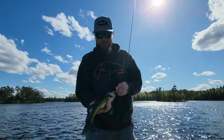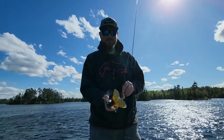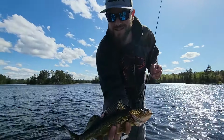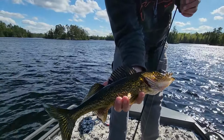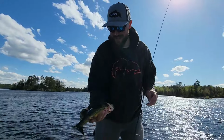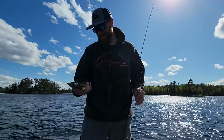Boy, we needed one more for our fish fry tonight. That one's gonna do it, but we're gonna keep on fishing for a little bit. We got a little time. I just love how dark they are in this lake. They're almost just black and gold. Pure white meat. Yes, the meat on these, I mean, it's coming out of this cold water. It tastes so darn good.